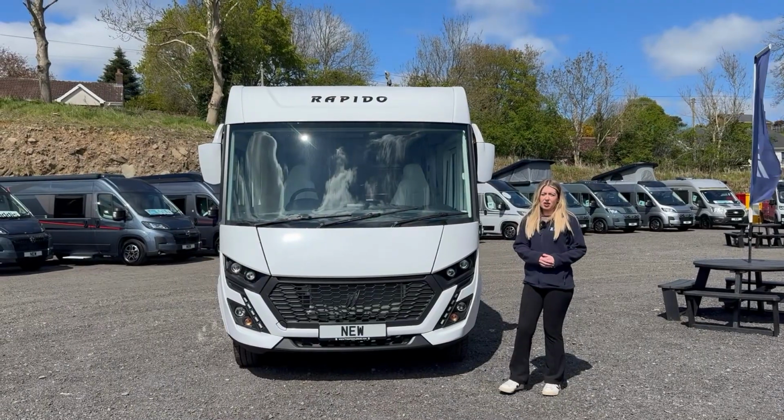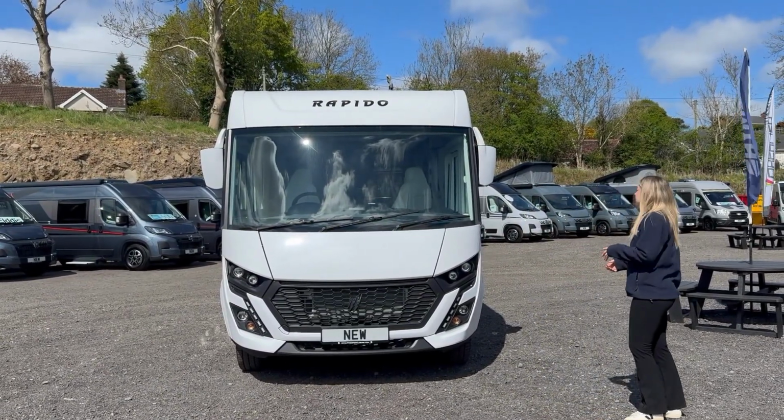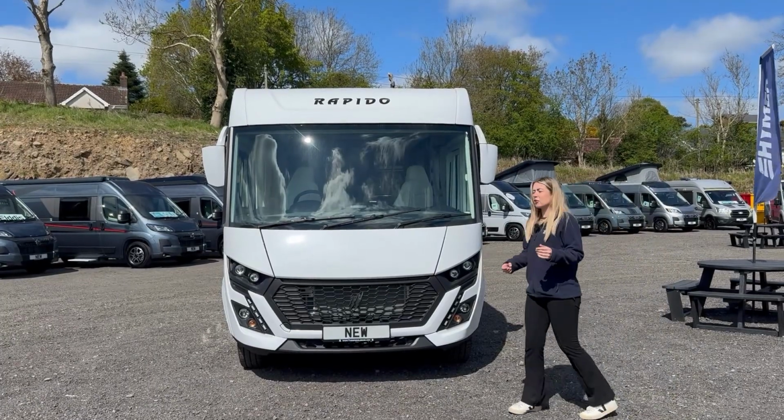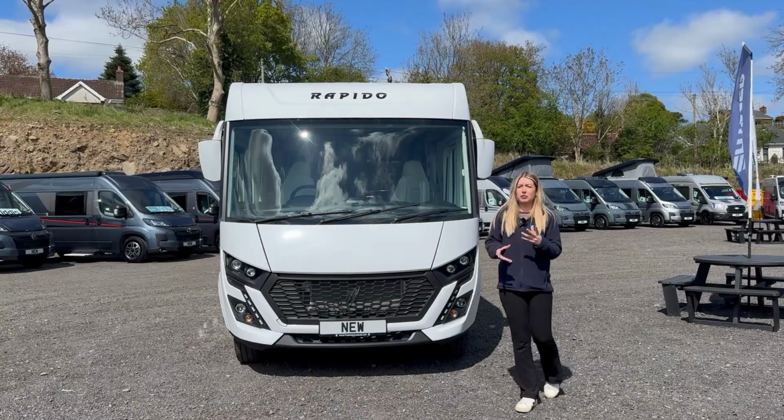Some key features of the 8066 is it's a 4-berth, it's 7.49 metres in length, it's 4.5 tonnes, so you do have a huge payload with this one, and it's the Alco chassis, so you've got the double floor.